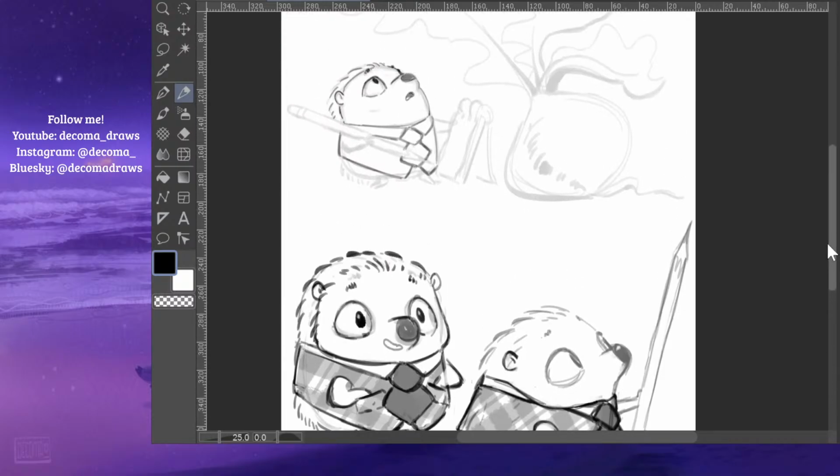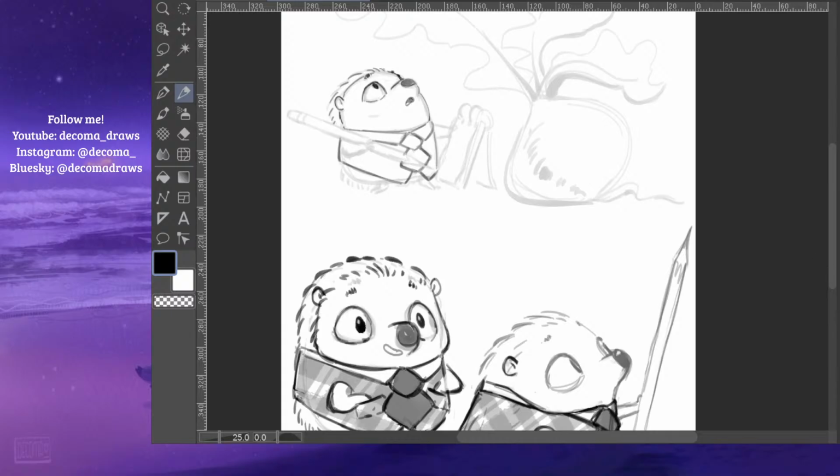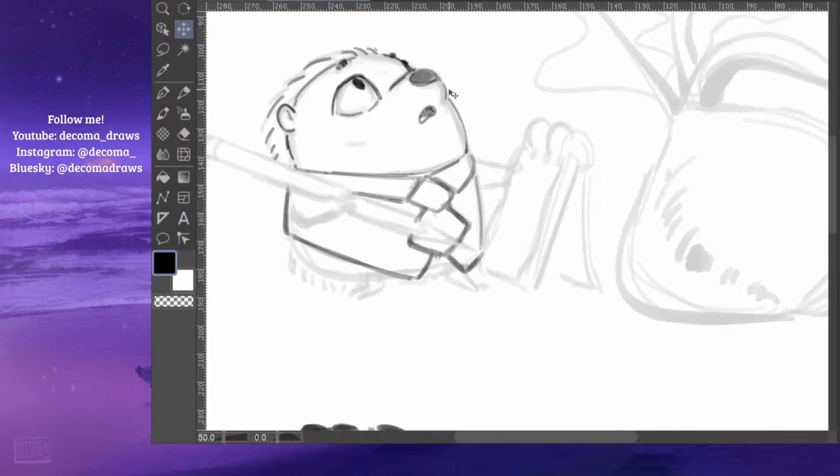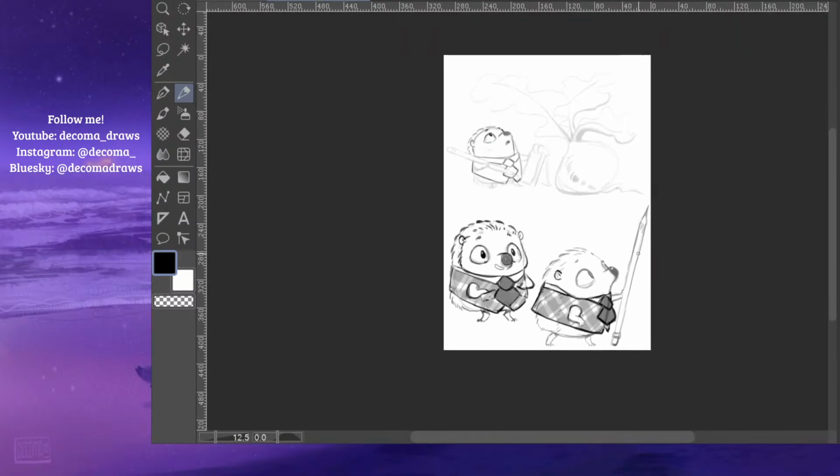Okay, so with that in mind, yeah, it doesn't look right. It doesn't look right, does it? Not quite it. It is tricky though to do heads tilted upwards. That's a tricky thing to do. Let me keep trying. I feel like that feels more similar.